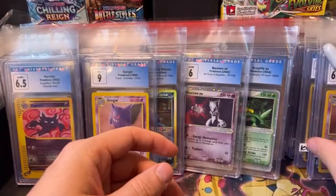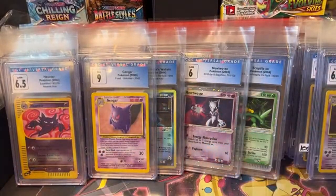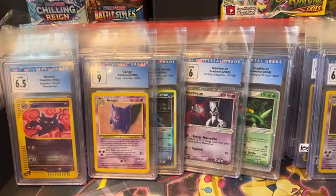Wow, price of slabs has gone down, guys. They're more affordable. Thoughts on Prevail? It's yummy. Yeah, I like Prevail. So let's see. How about Mewtwo, Ruby, Sapphire?